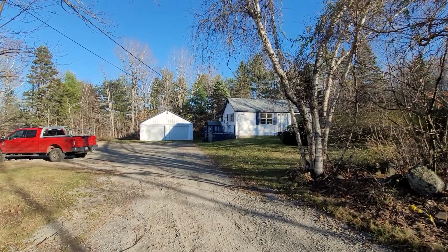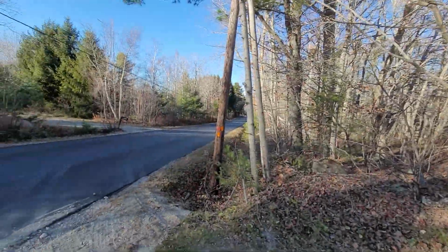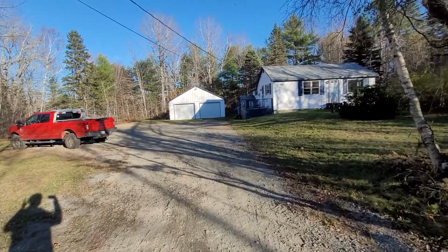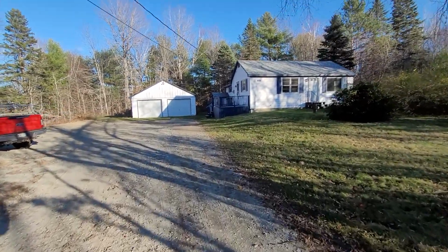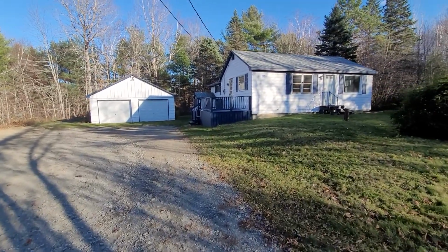This is 288 Bald Mountain Road in Dedham. Really nice spot. You are literally 15 minutes into Bangor Brewer and 20 minutes down to Ellsworth. So it's a nice central location. It's a ranch style house.